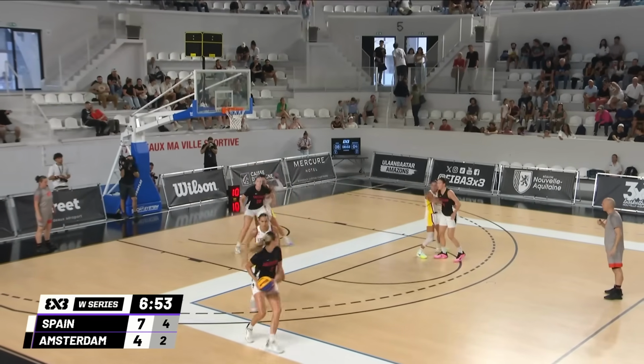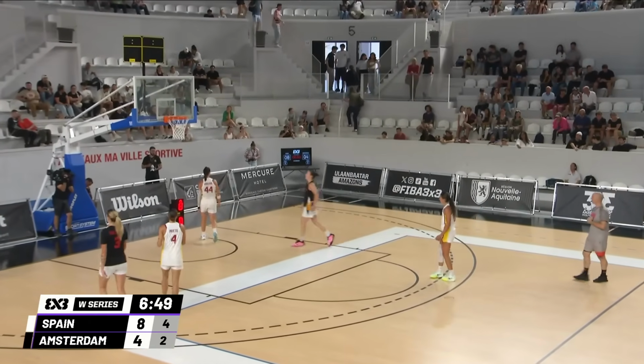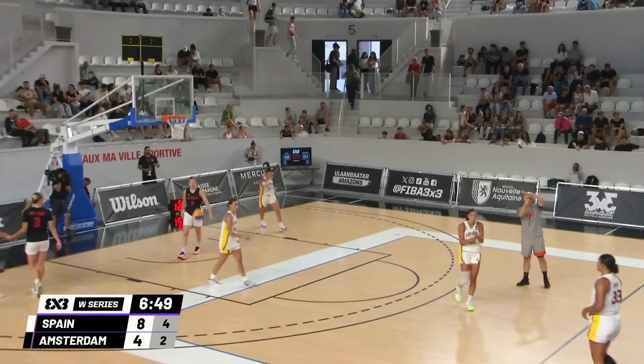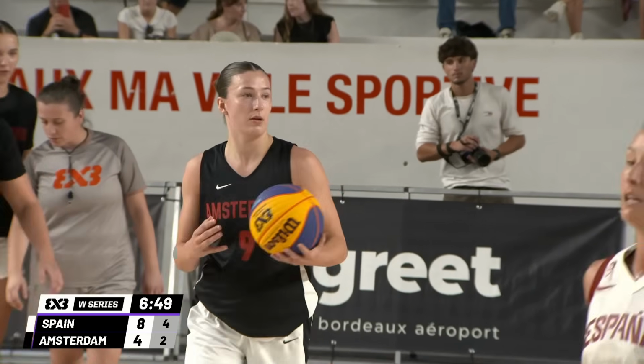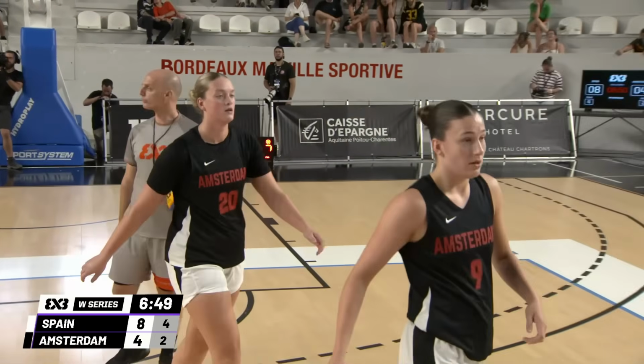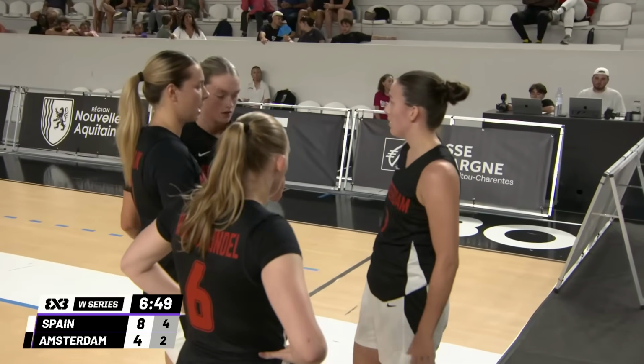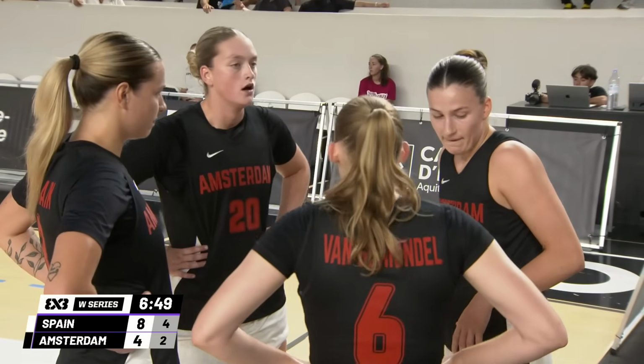And now Spain is starting to look like a well-oiled machine. As we have our first TV timeout on the floor. Spain looking good with a 4-point lead against Amsterdam.